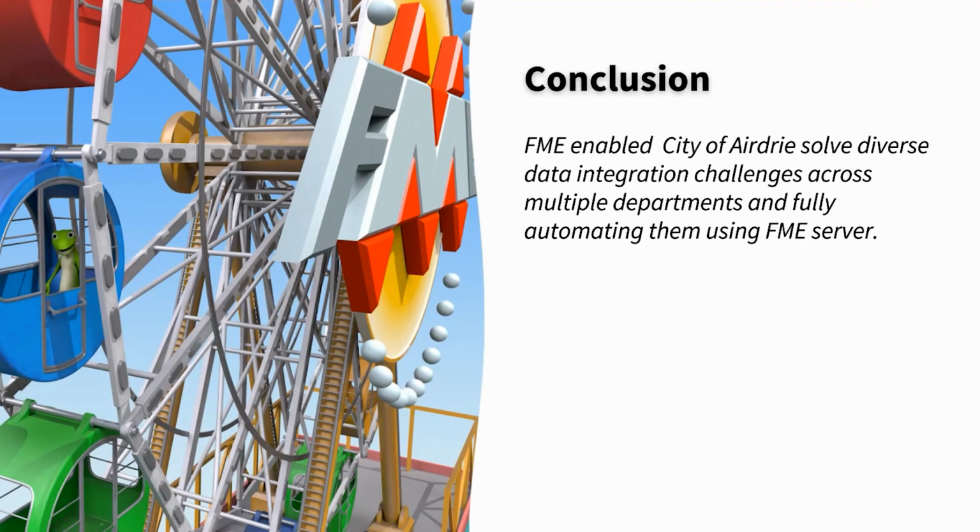To conclude, FME has helped us solve diverse data problems here at the city and continues to be an invaluable tool to tackle everyday data problems.